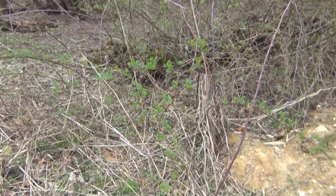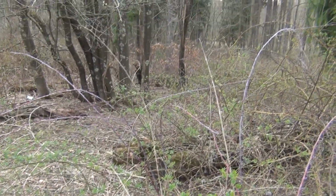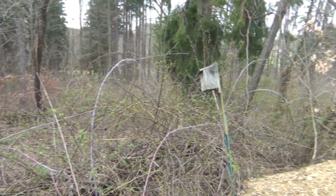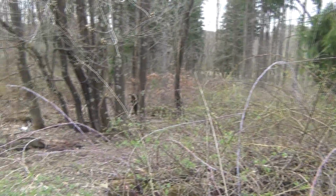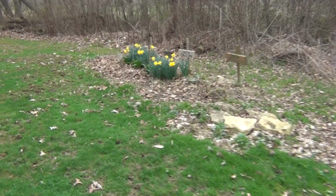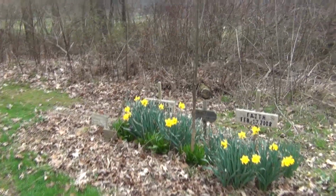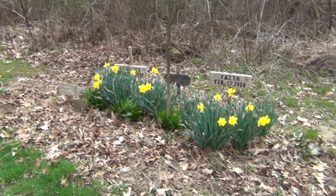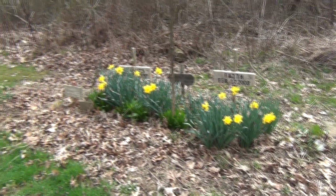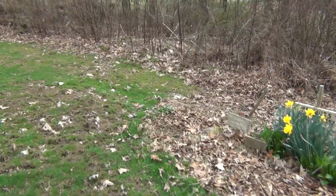As you can see, the undergrowth in the woods is actually all greening up. So, not too long till the woods are green again. Even though they're weeds, it's still nice to see green. And we come down here to the pet cemetery that I have in the corner of my property. Got some daffodils all coming on here, and some of the other bulbs growing. So good to see there too.